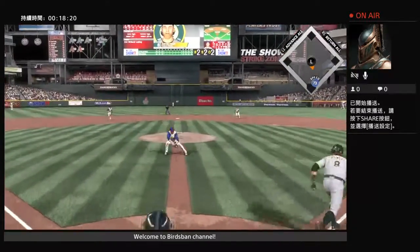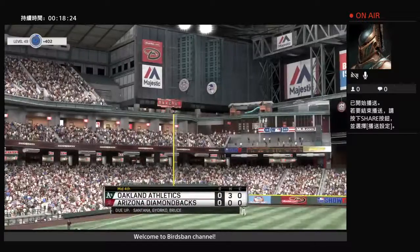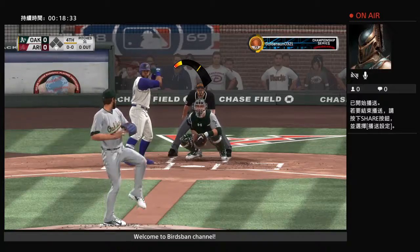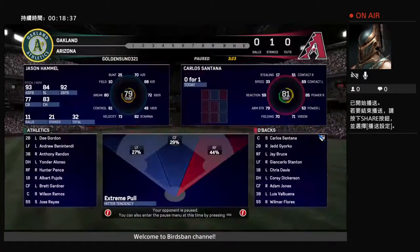Slow roller back to the mound. Throw on to Davis takes care of him, and that'll end the inning. Striding in once again, Carlos Santana. He'll look to get something going here in this scoreless ball game. And that's by him. It's 0-1.